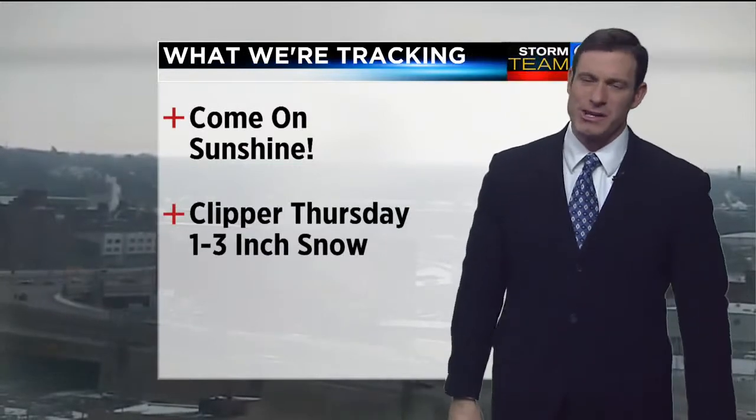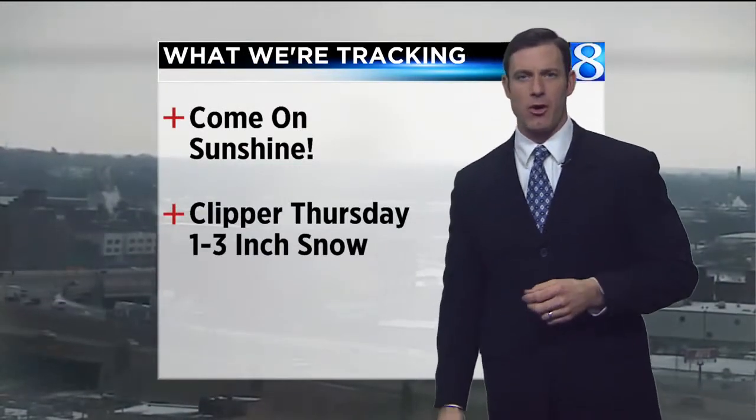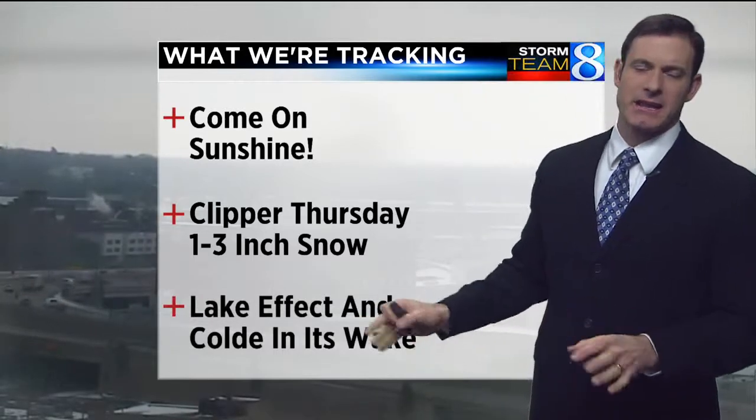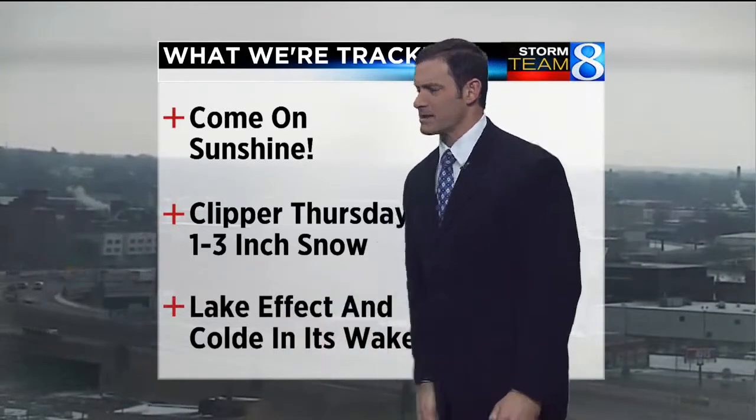Keep working its way to the north, and a clipper system tomorrow, about 1 to 3 inches of snow, especially north of I-94. Isolated 3-inch amounts, most of us in the range of 1 to 2 inches. And the lake effect, it looks like, and cold weather in its wake, and yes, that's C-O-L-D, not C-O-L-D-E, but some cold enough weather that we are going to kick in that lake effect component once again for Friday and Saturday. Here's your 24-hour forecast.